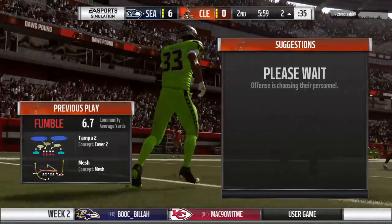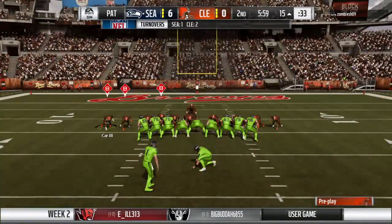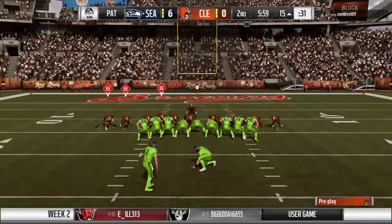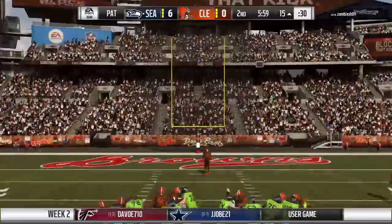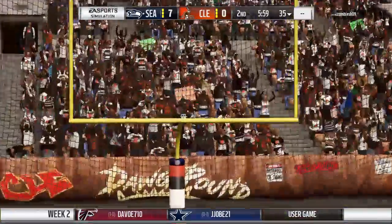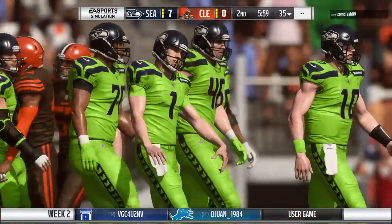How about that for a momentum swing? You had it goal to go. Not only do you cough it up, but they pick it up and return it all the way for a touchdown. And now you have to give oxygen to the entire team because what a letdown that was. Terrific drive. Looked like you're going to get points. Instead, the other team registers them on the scoreboard.